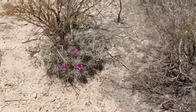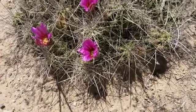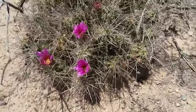All right, we'll get one more. Still only 3 good blooms. A bunch of buds, so maybe more will come in. Well, that's it for this one, I guess.